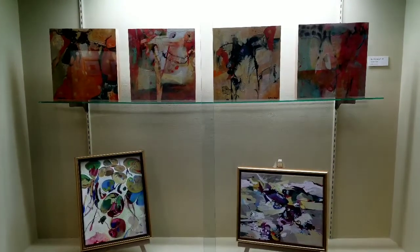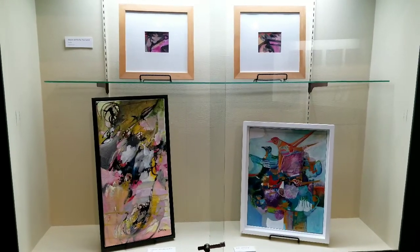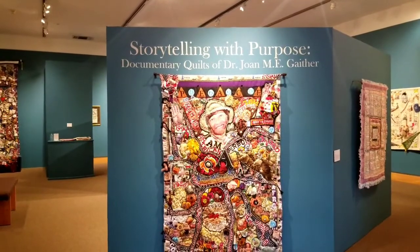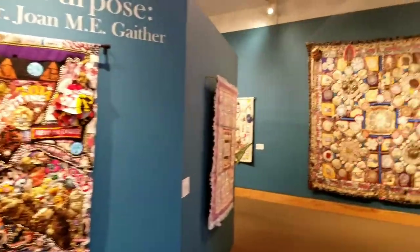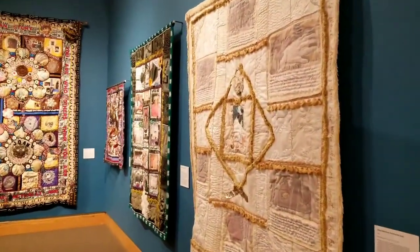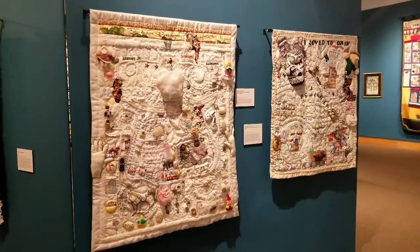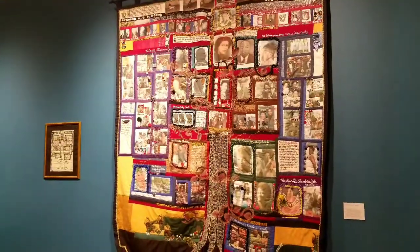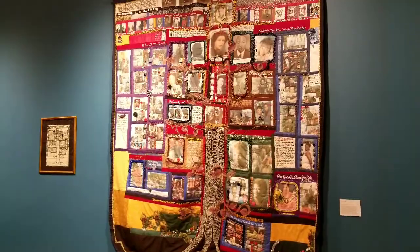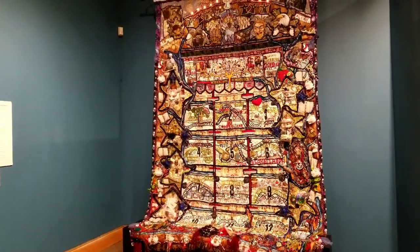Of course, guys, also in this museum, they have a bunch of paintings too, artwork. Also, guys, check this out, especially for Jacob the carpetbagger. They actually have quilts. I know how Jacob loves his quilts. This quilt is huge.